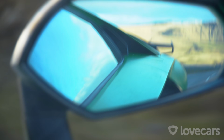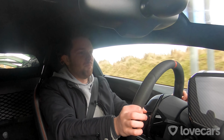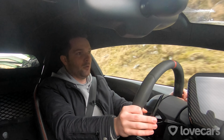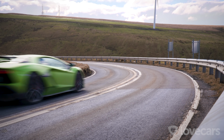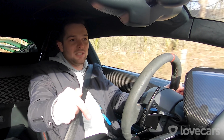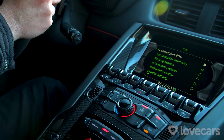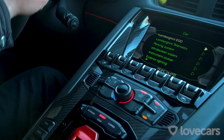And then there's the seating position. These are carbon fixed buckets. And yes, they look incredible, but there's no adjustment. You can go forwards and backwards, and that's it. The ergonomics of this interior is 10 years old now. It's still using the same infotainment system that the very first Aventador was launched with way back in 2011.